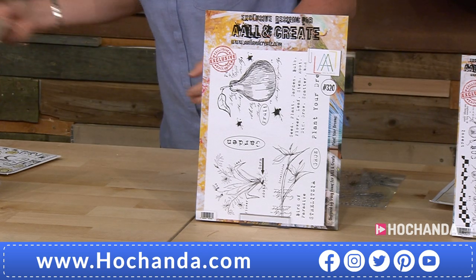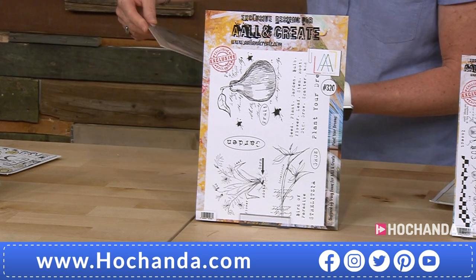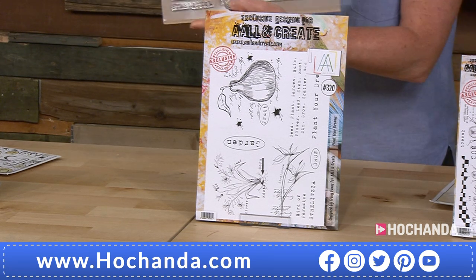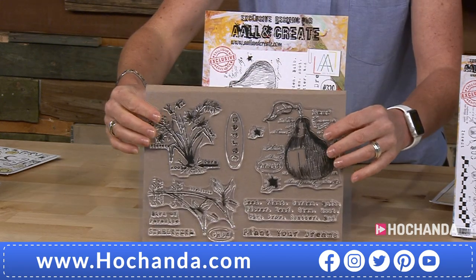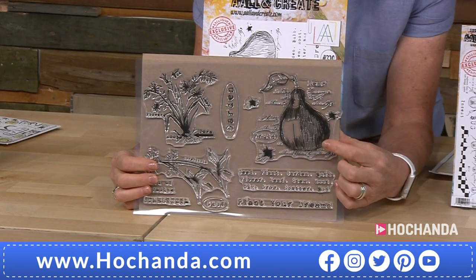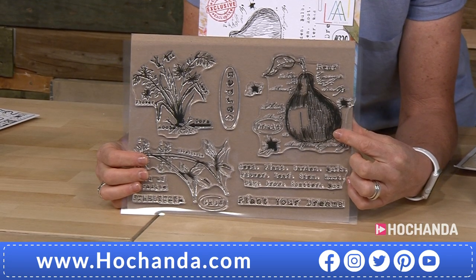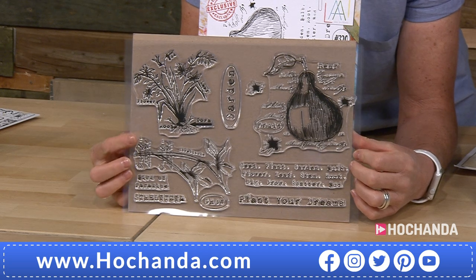Now, let me show you the stamp, or stamps, because it's not just one. You've got several stamps here. I just want to make sure I've got this the right way round for you. Yes, there you go. Look at that. These are marvellous. So you've got your pear, which, when I first saw that, I thought that was a dodo. It could be a dodo if you want it to be. Or a kiwi bird. Could be anything you like. But it is a pear.